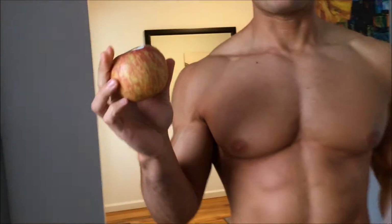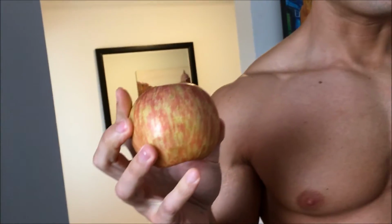So for meal one, I don't like to do anything too crazy because this is my pre-workout meal and I like to eat something light so I can head to the gym about 40 minutes right after. So I'm gonna have a Fuji apple. Gonna cut this up, 165 grams.